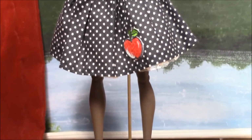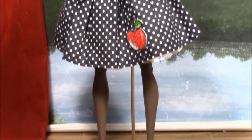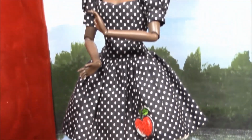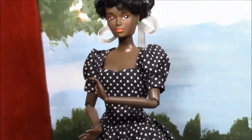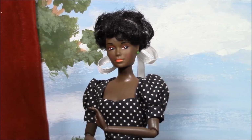The body color is not quite perfect for the head, but I went back and I did mix it a little extra to make the chest match better. And maybe this is too much effort to put into such a cheap doll, but I really like her and I am happy with the result.